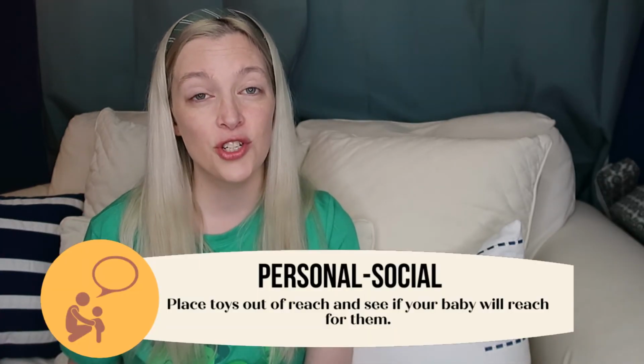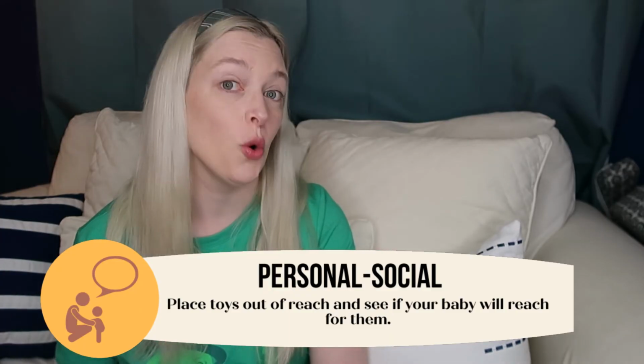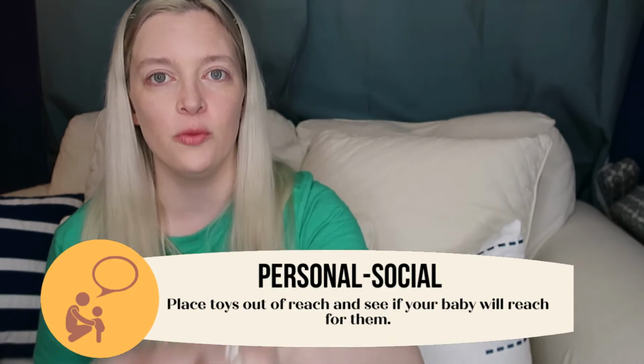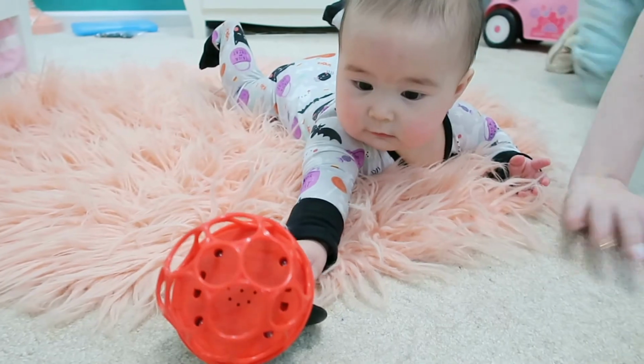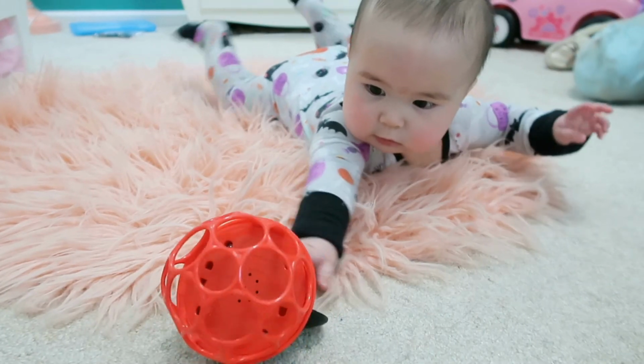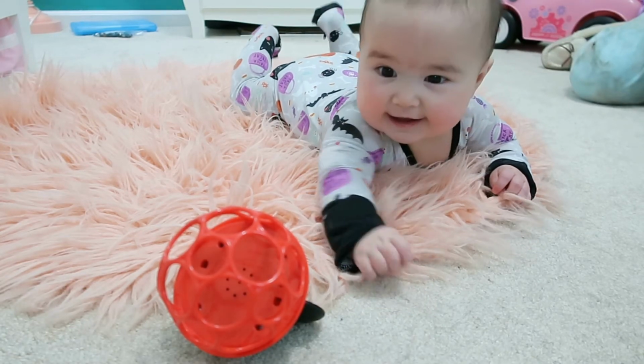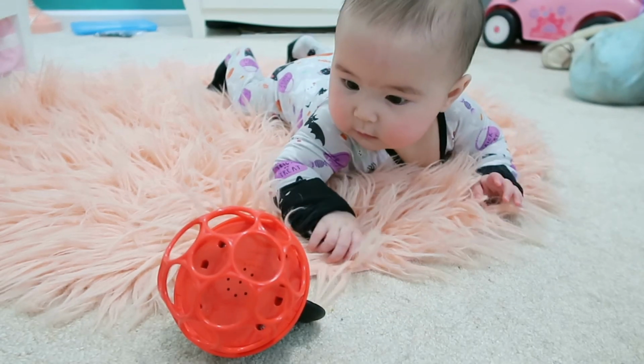The other part of personal social that you're looking for is your child reaching for out of reach toys. Place a toy maybe on a table in front of you and see if your child will actually reach out to try to grab it. Something else that I will do sometimes is I will strap Mina into her little bouncer chair. I will set a bucket of toys next to her and see if she will reach out for those out of reach toys that are in the bucket that are interesting to her.